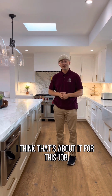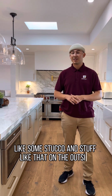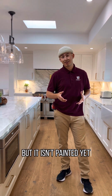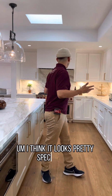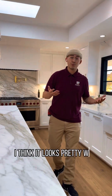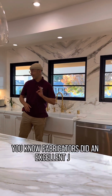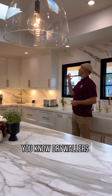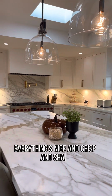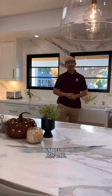I think that's about it for this job. We did do a few other things like some stucco and stuff like that on the outside, but it isn't painted yet, so we're just going to save that for later. Really just wanted to give you guys a tour of this. I think it looks pretty spectacular. I think it looks pretty wow. Very proud of all the marble work. Fabricators did an excellent job. Cabinet guys did an excellent job. Drywallers, everything's nice and crisp and sharp as it should be. And yeah, really proud of this one.